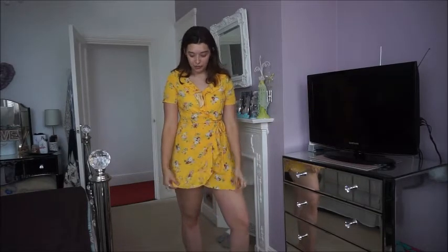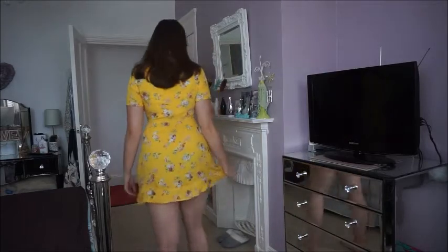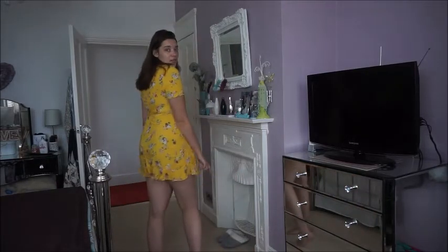So yeah, that's a really cute frill wrap dress, and it has a frill all the way around the back as well. So it is quite short, but it's very flirty and sweet, and in the winter you could wear it with tights, boots, and maybe a jumper over the top, so you can just see the skirt half. But yeah, it's a really lovely colour, and I'm obsessed with the fit as well.